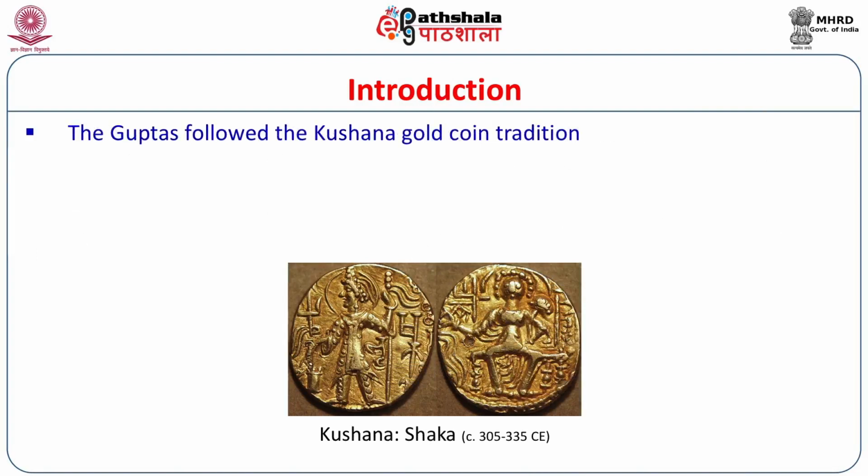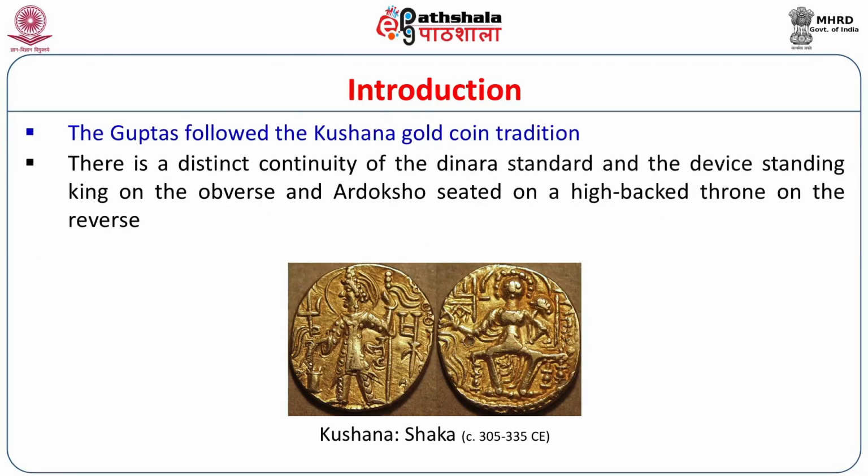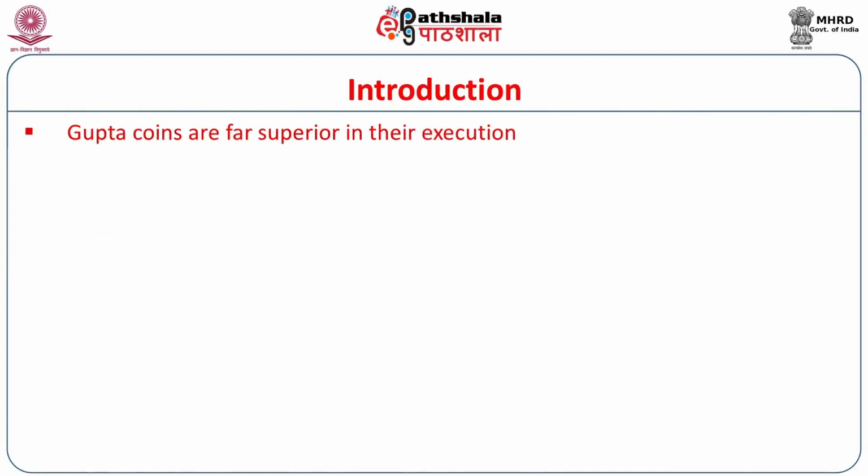The Guptas followed the Kushan gold tradition. There is a distinct continuity of the dinar standard and the device: standing king on the obverse and Ardoksho seated on a high-backed throne on the reverse. On the screen you can see a Kushana coin which was minted by one of the last Kushana rulers, and his name is mentioned as Shaka on the coins. The Gupta coins are far superior in their execution.